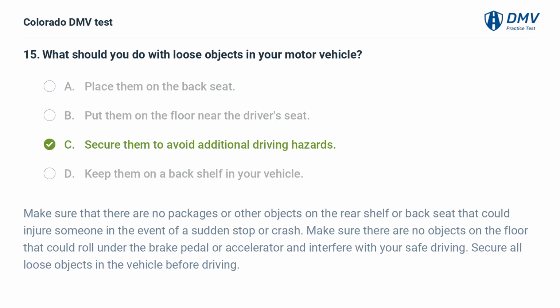C. Secure them to avoid additional driving hazards. Make sure that there are no packages or other objects on the rear shelf or back seat that could injure someone in the event of a sudden stop or crash. Make sure there are no objects on the floor that could roll under the brake pedal or accelerator and interfere with your safe driving. Secure all loose objects in the vehicle before driving.